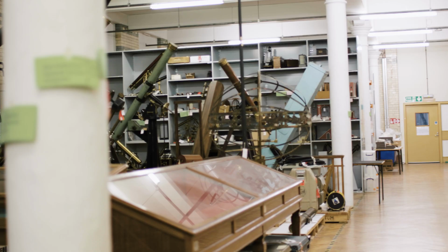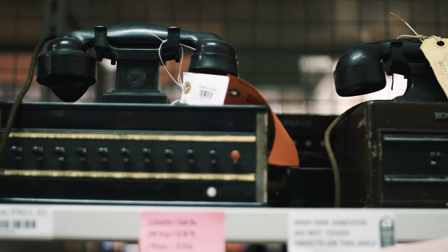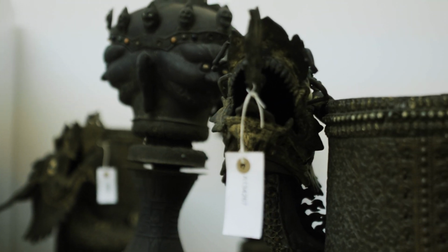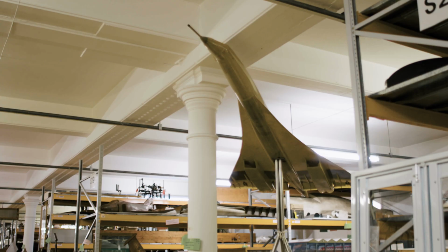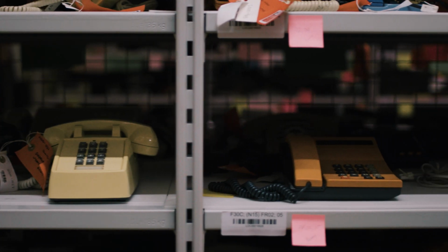Over 300,000 objects from the Science Museum's collections are currently stored at Blythe House, a historic building in Hammersmith, West London, which we share with the V&A and the British Museum. Blythe House is being sold, so the Science Museum is moving out. But we're not just packing up and moving on.